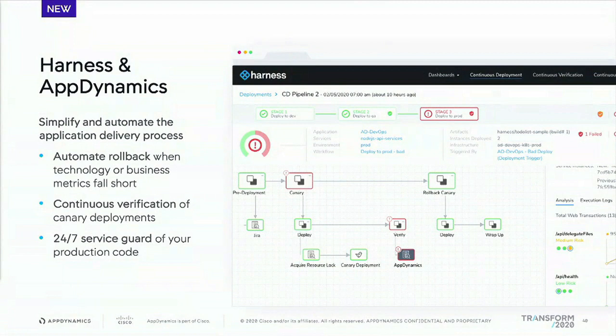And last but not least, CI/CD validation. We want to help your teams push code to production fast, but with confidence. And in order to do that, we've partnered with Harness. This integration pulls in AppDynamics health rules and performance monitoring capabilities and injects them directly into the CI/CD pipeline. Then, Harness can validate these deployments in production, and if they identify performance issues or quality problems, they'll automatically roll back.